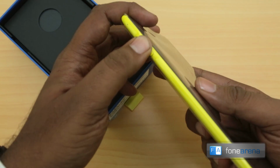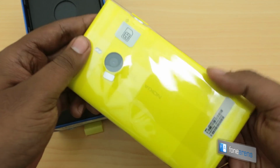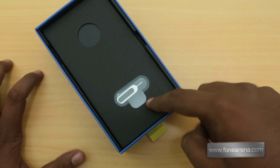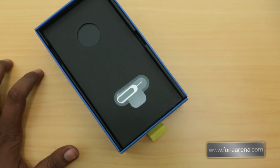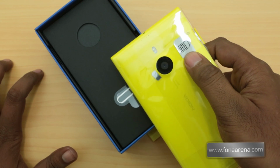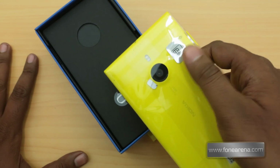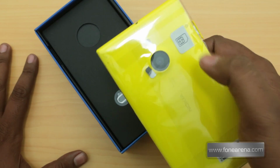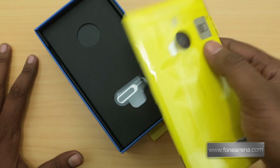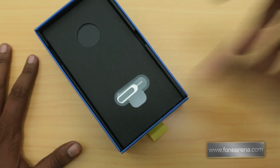You can see the SIM card slot is coming out, just an indication that you have to get the SIM card in there. And anyway, let's keep the device aside. Also right on top is the SIM ejector tool, which is used to eject the SIM card slot. Unfortunately, the 1520 comes with a nano SIM slot, unlike the other Lumias that come with a micro SIM slot. This is the first Nokia device to come with a nano SIM slot, like the iPhone or the Moto X and the other recent devices. So anyway, that's something we have to consider here.